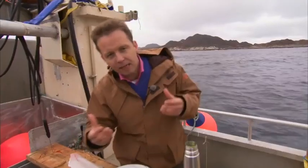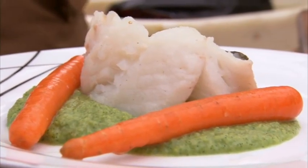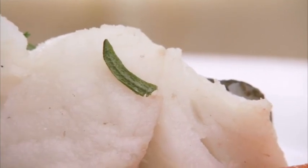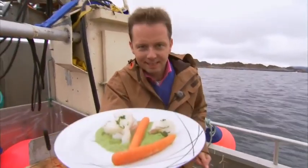This is actually a fairly traditional combination of flavors: codfish, broccoli, and carrot. But you can actually smell the nutmeg, which lends something quite exotic to the mix, and also that light, sweet spiciness from the bay leaf. I'm just gonna add a little bit of rosemary. And this is it.